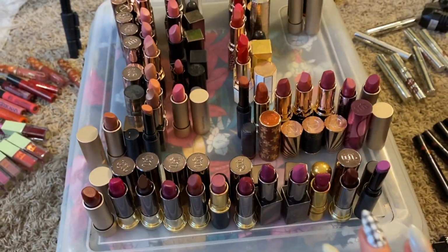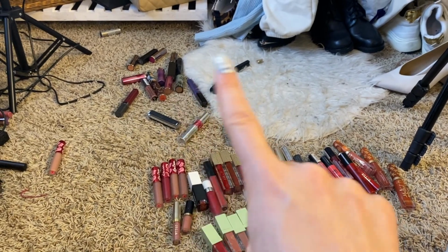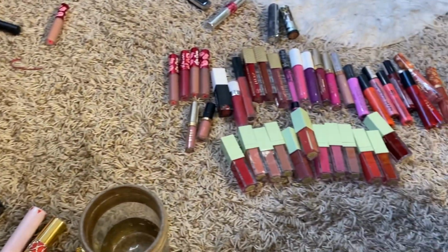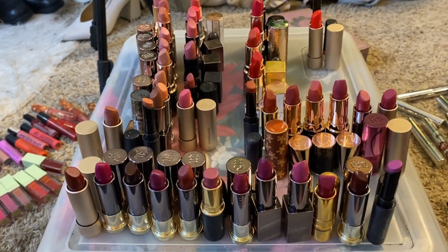Alright, so I've basically narrowed down the actual lipsticks that I think I want to keep, and then toss the ones over there that are barely used, maybe people might want to take from me. That is all lipstick garbage. Here's all the liquid lipsticks that I decided to keep. But now I've just got these lipsticks.